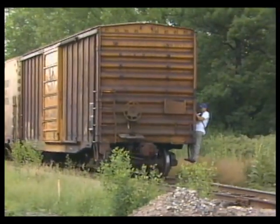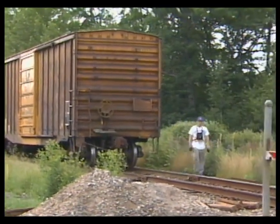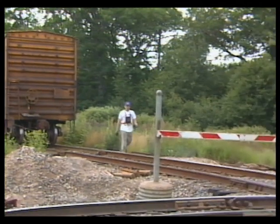A smashboard protects the crossing with the former Milwaukee Road Valley line. Now it's Wisconsin Central with CNW trackage rights.